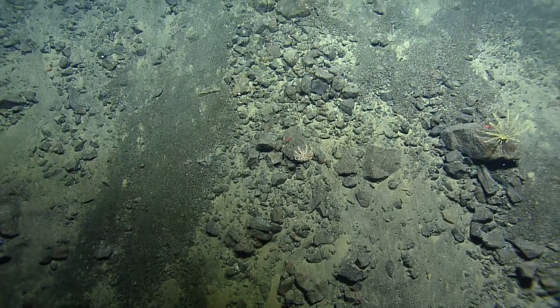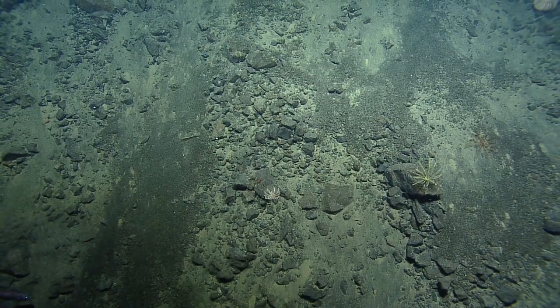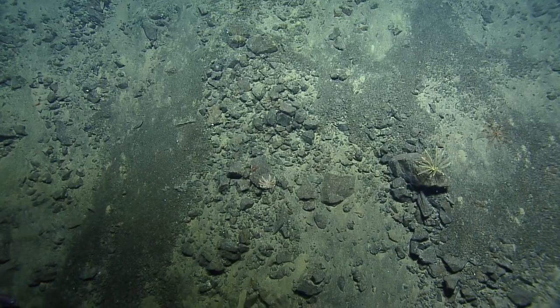Is that fish bioluminescent, or is that just reflecting? I would think reflective, just because our camera doesn't really pick up on bioluminescence, even with all our lights out.